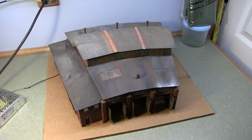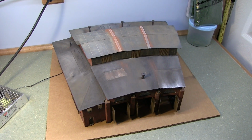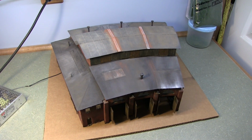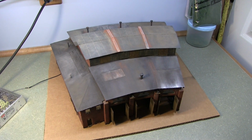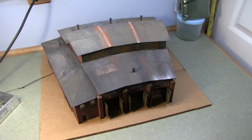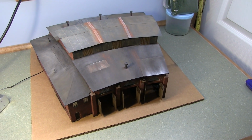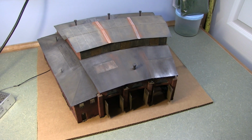Alright, kind of as a foreshadowing of some of the buildings that I'm going to be making, I just wanted to show one of the buildings I made, obviously a roundhouse for the old layout that I'm probably most proud of. And this is kind of the level of detail I like to get in the building. So I figure I'd just show it, kind of whet your appetite for some of the buildings that may be coming.